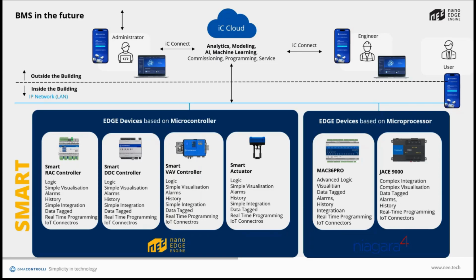We have also developed the first release of IC Connect, which will allow our users, I mean the engineers, administrators, and end users, to use the power of the cloud and the Nano Edge Engine through a simple interface, IC Connect. But this is something we're not going to discuss in this webinar. This is another topic we'll probably cover very soon. At this stage, please focus on the Nano Edge Engine.